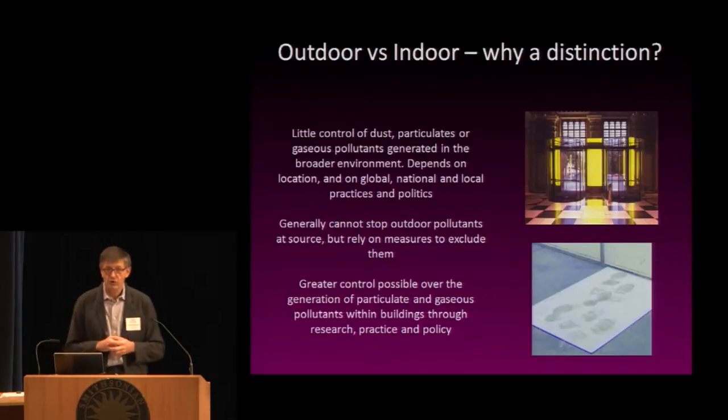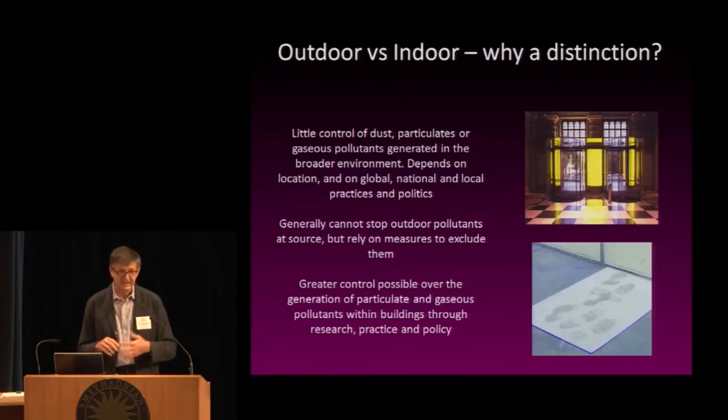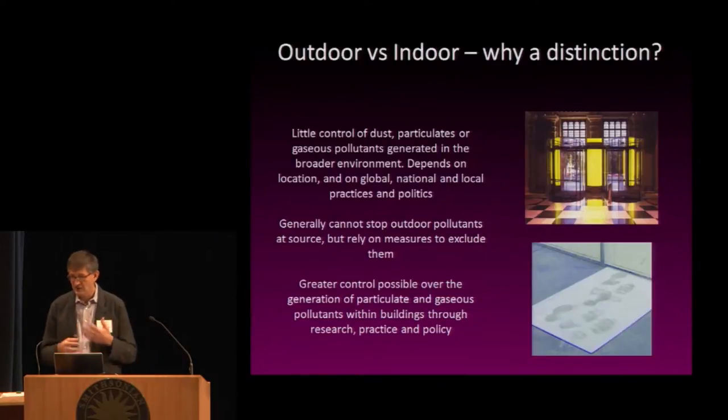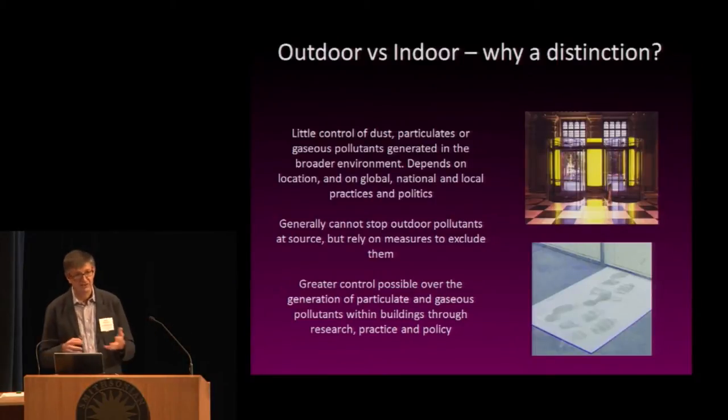There's a bit more control over what happens inside the buildings, and their research, practice and policy can have an effect. And so it's that area that really is concerning us when we think about practices for materials in cases and testing.